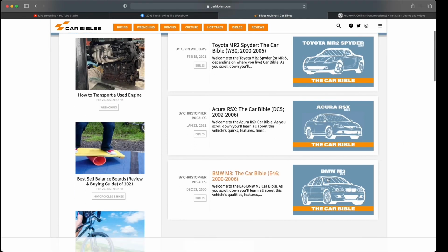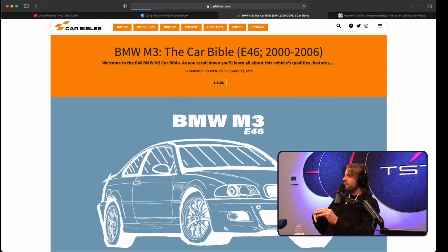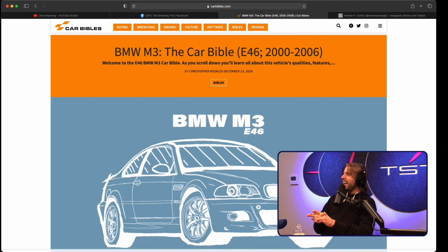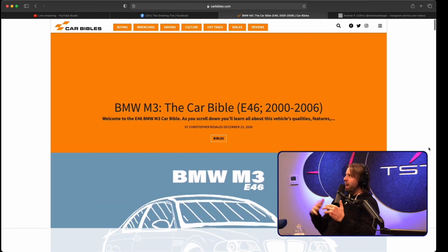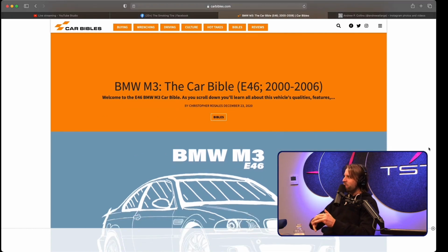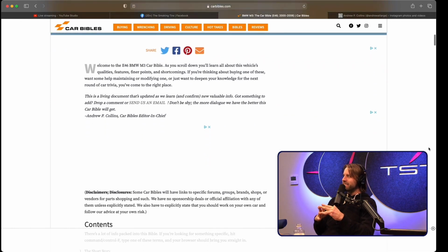The Car Bible is the flagship editorial product. It's a combination buying guide and owner's manual supplement. So this is way beyond any "everything you want to know about" post. This is every scrap of information we could track down. Scroll on through this bad boy and you will see the level of detail is very intense.